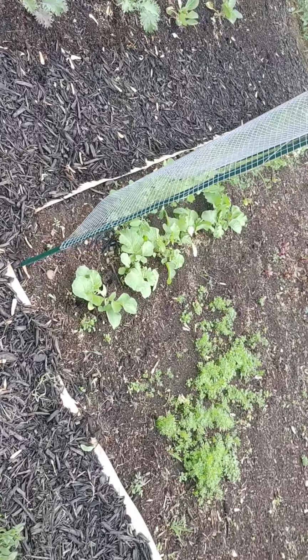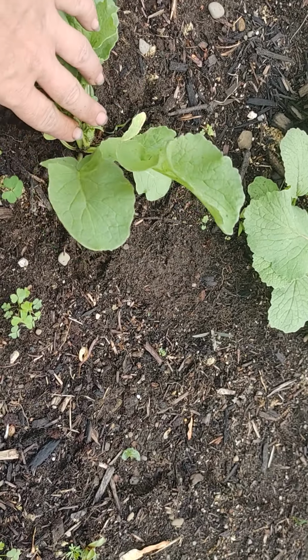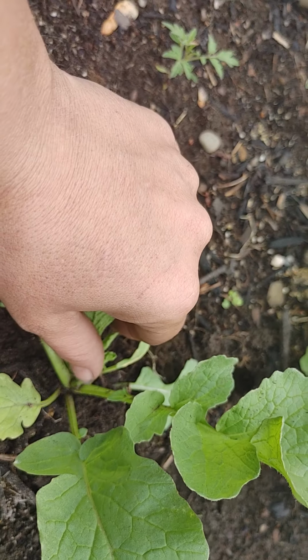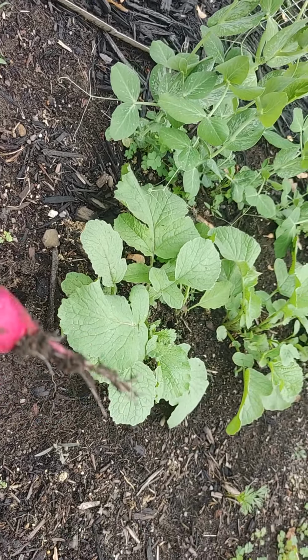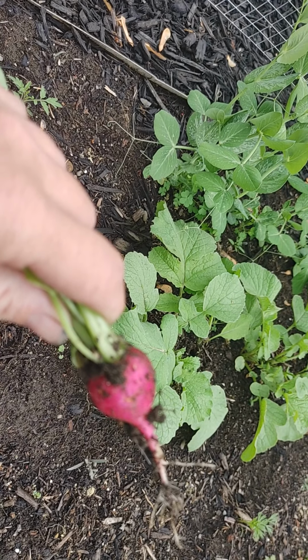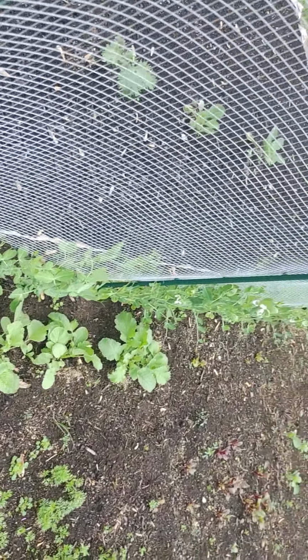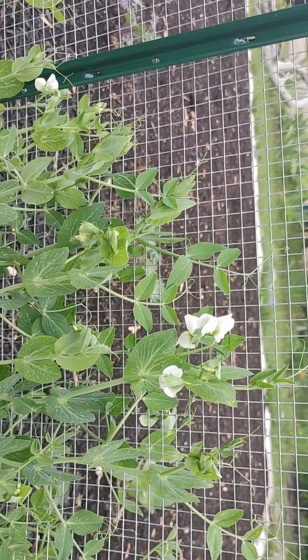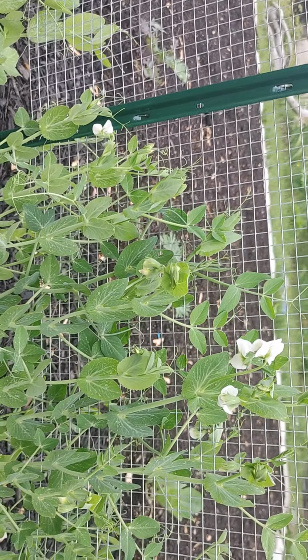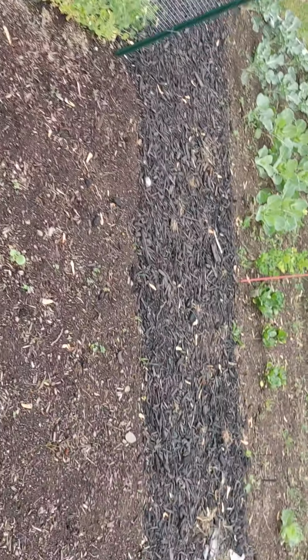But I came through and harvested a few of my radishes, because if you look in here, they're starting to bolt, and they're not bad. Some of them are a little smaller, but my peas are blooming, so it won't be much longer before I'm starting to pick some peas off of there.